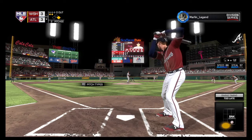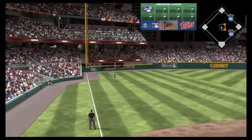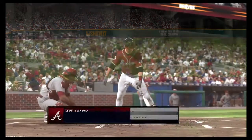What is so hard about a sinker? You have to almost go underneath it and scoop it. If you've got one of those swings that goes over the top, you're never going to hit it. Goes the other way, and this is in the air out to left. Eaton moves over a few steps to his right as he's got it for the first out.